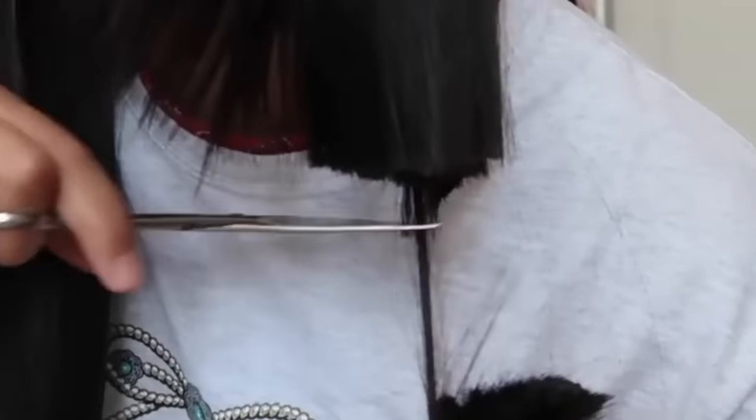Oops, missed one. It's giving Haku. Why am I giving Willy Wonka? Wait a damn minute. That's crazy. You have to really trust yourself to do that. Oh my god. She just cut a bob. I mean, she had to be so sure about this cut, or she doesn't give a shit about her hair. I don't know which one it is, but it seems like she cares.